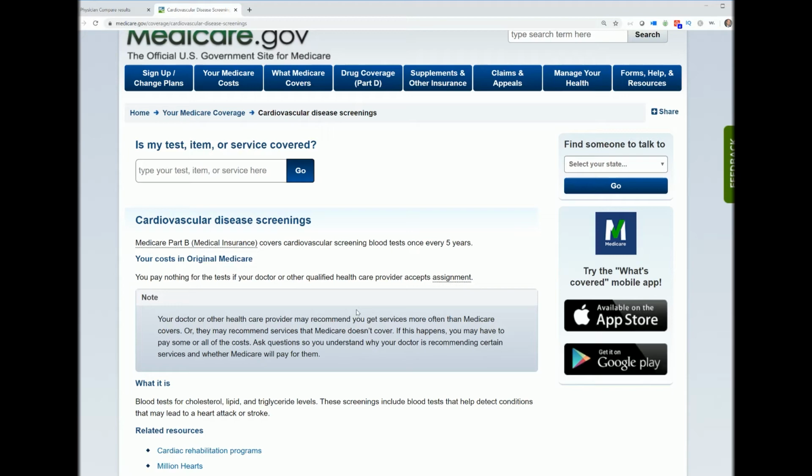And if you don't have anything like that and your doctor is making you have these lipid tests every year, make sure you ask him, because it says here, doctor or healthcare provider may recommend you get services more often than Medicare covers, or they may recommend services that Medicare doesn't cover. If this happens, you may have to pay some or all. So ask questions so you understand why your doctor is recommending certain services and whether Medicare will pay for them.